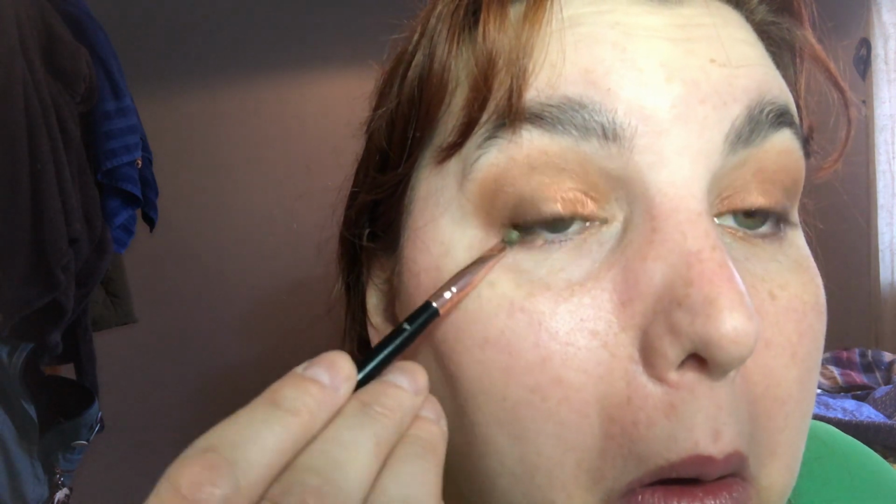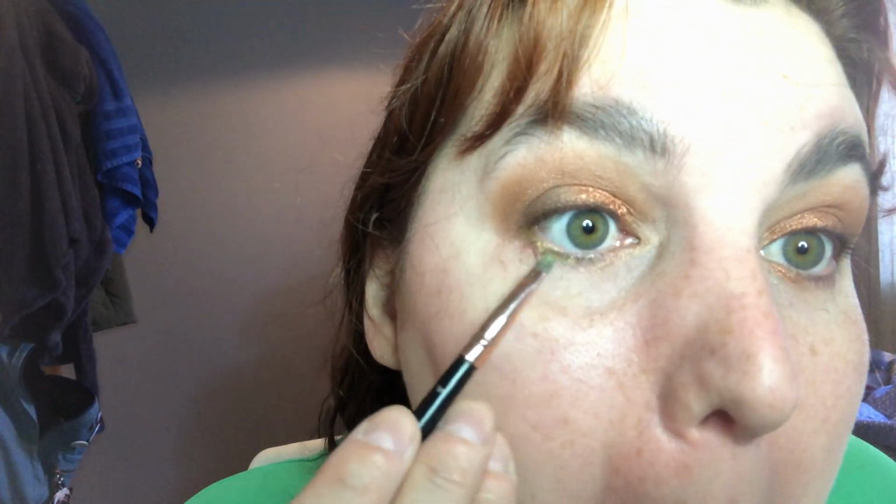Okay, so that is that bit. Now I'm going to go in with, where is it? I reckon I'm going to use this teeny tiny little brush. It is currently stained, that's why it looks green, from a liquid lipstick that I used. And I'm going to go in with that green and put that along my lower lash line. They are really glittery, which I can't tell if this is a good thing or a bad thing. Grab my mirror. Oh, I've got a lot of fallout and I couldn't even tell in this mirror.